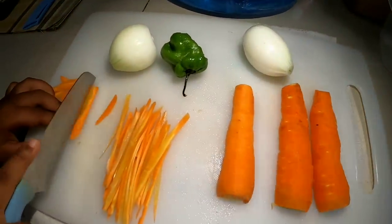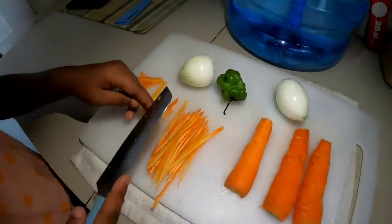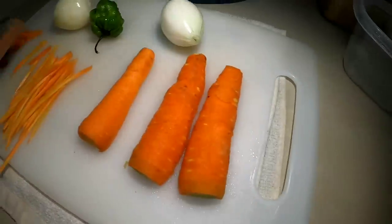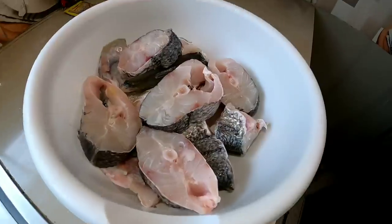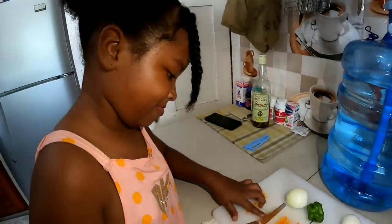So what I said, some carrot and some onion, some pepper. You can't remember that better than any carrot. Don't eat them all off. Don't share the other thing. I'm gonna cut myself. That is it.